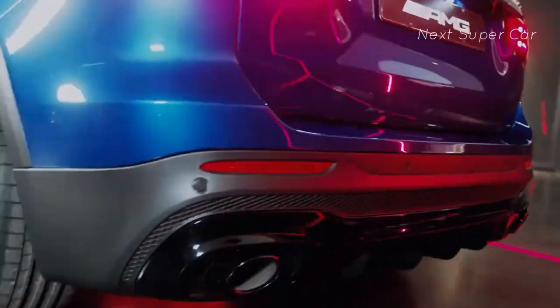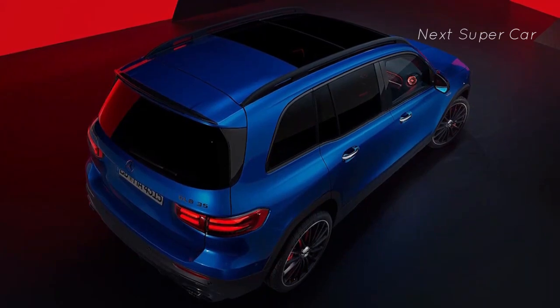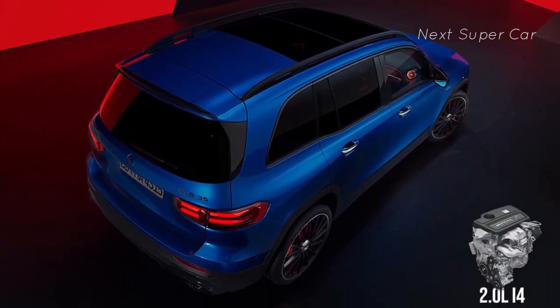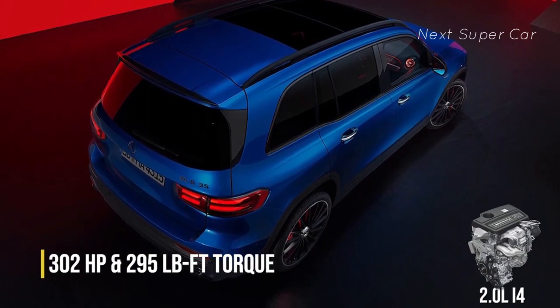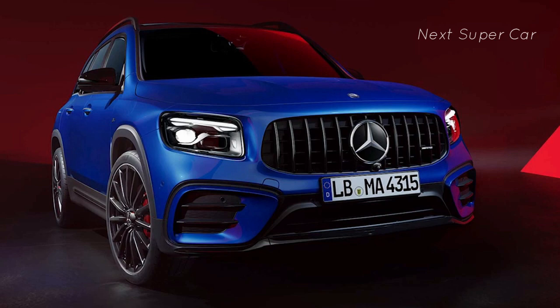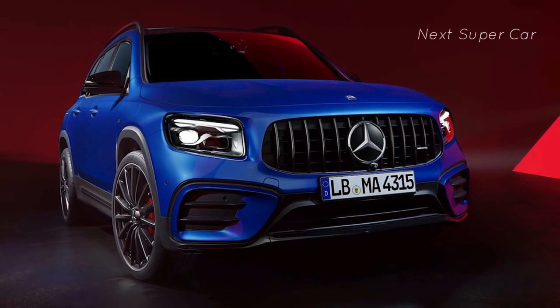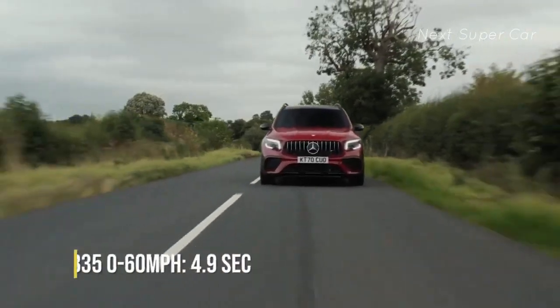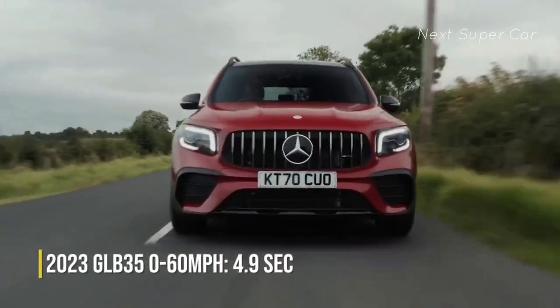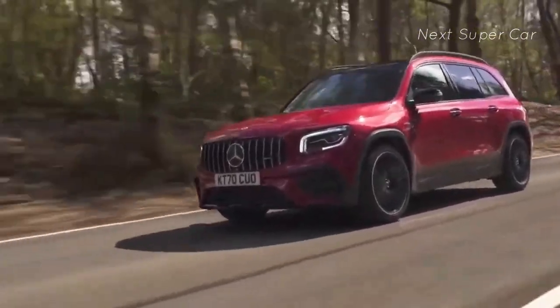As for the sportier and angrier big brother, the AMG GLB 35, well, nothing changes. It still has that beautiful turbocharged 2.0-liter engine churning out 302 horsepower and 295 pound-feet of torque. Just like its sibling, it has received the same 48-volt hybrid treatment that allegedly brings 13 horsepower as boost when needed. A non-hybrid GLB 35 would snap off an impressive 4.9-second run from 0 to 60 mph, so it's likely that the new hybrid GLB 35 will do even better.